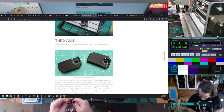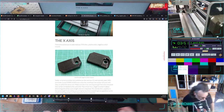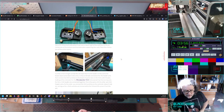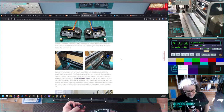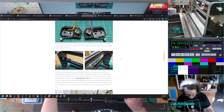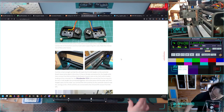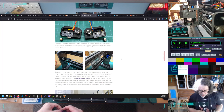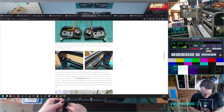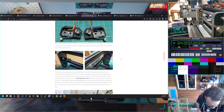Take those off. Oops, drop them on the floor. The point of these. Ah, I see. So these go behind. There we go, okay. Well, these are supposed to go here.